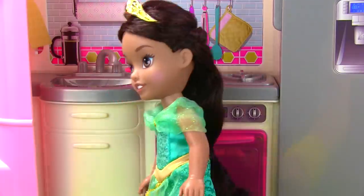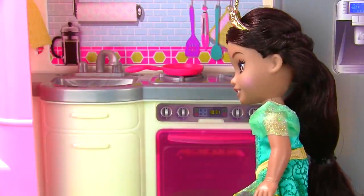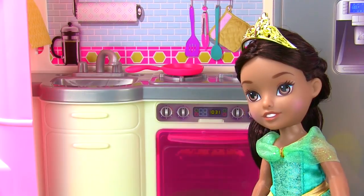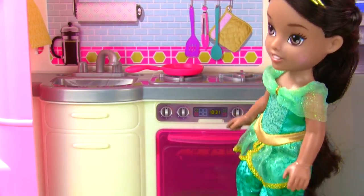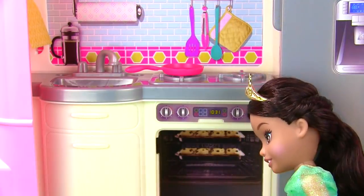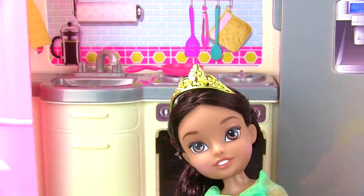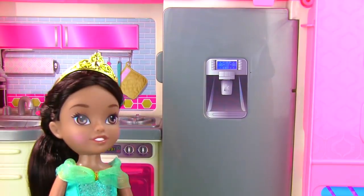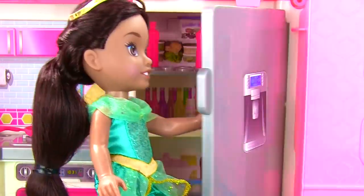That's right! Look, we have our sink right here, our stove top, and we're cooking some eggs. We even have this oven right here. Let me open it up. Ta-da! Ooh, looks like there's some muffins in there. Let's close it back up. And here's our fridge. Let's see what's inside.